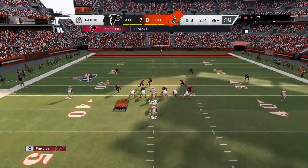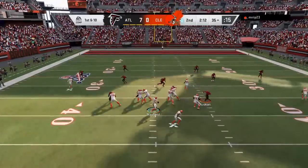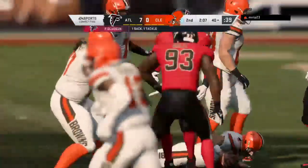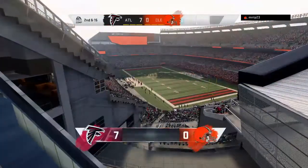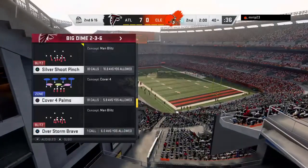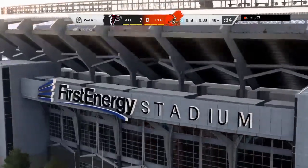First and 10 at the 35-yard line. Mayfield on first down. And down he goes. They sack him back right around the 41-yard line. 2 minutes on the clock, second quarter, 7-0 ball game.